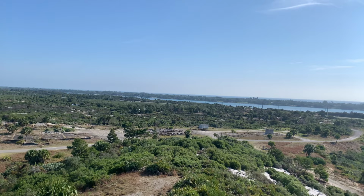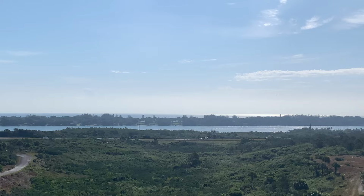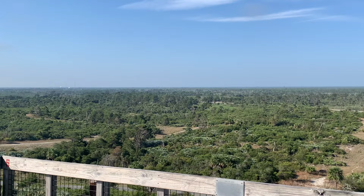The old part of the park right there, the Indian River, and then Hutchinson Island behind it, and then that is the Atlantic Ocean. It's a walk, but it's a nice walk. There's the truck and the boat down there, because you know I got to bring the truck and the boat. Beautiful. It is a beautiful park. It's really well kept. Nice place.